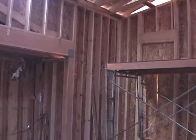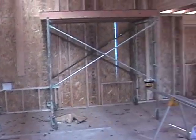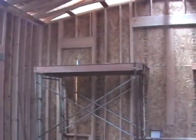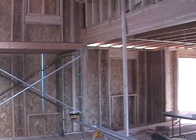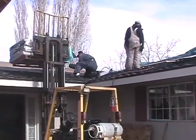Hey, there's no open places. The front wall is in. Have some windows right there if you can see the outlines. Nice big windows. Then there's the back, which we've already seen, where the kitchen is, the laundry room, on the new roof on the other side of the house.